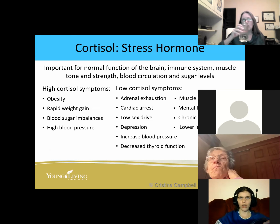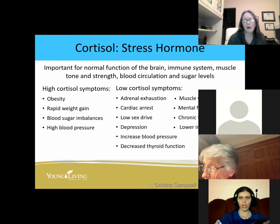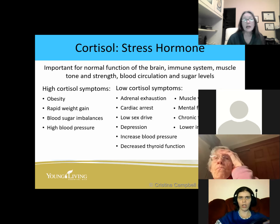So what is cortisol? You've probably heard about cortisol. Gary used to call it the death hormone. It's also called the stress hormone. It's important for normal function of the brain, immune system, muscle tone and strength, blood circulation, and sugar levels. But high cortisol levels can cause obesity, rapid weight gain, blood sugar imbalances, and high blood pressure.